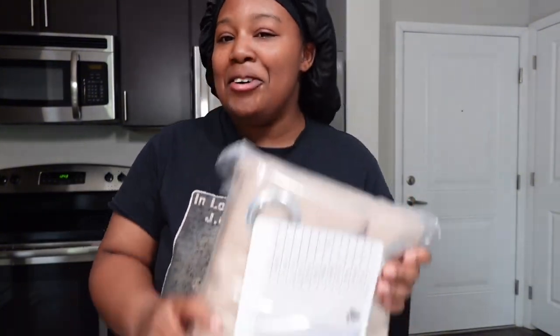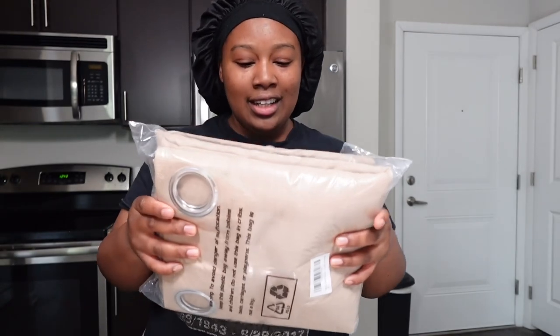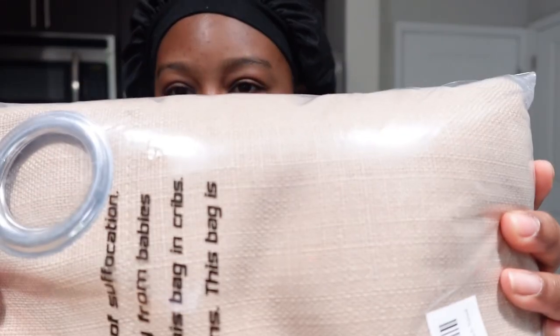So if you are looking for a very colorful 90s inspired place, this is not that. I'm not judging anybody who likes that. It's just not me. So now that I said all that, these are the curtains I got from Amazon. These actually have a really nice pattern too, and I don't think I realized that when I ordered it.